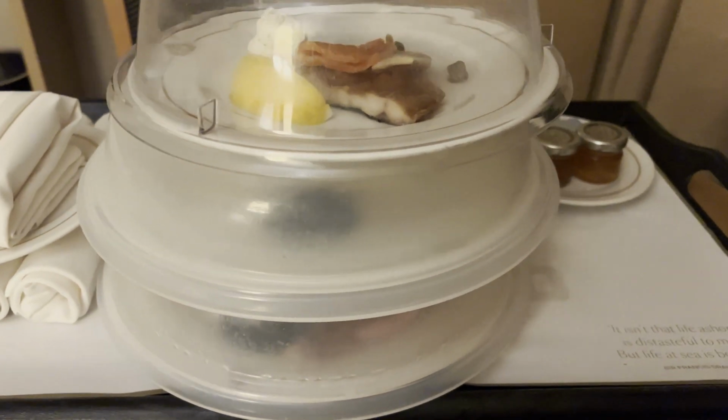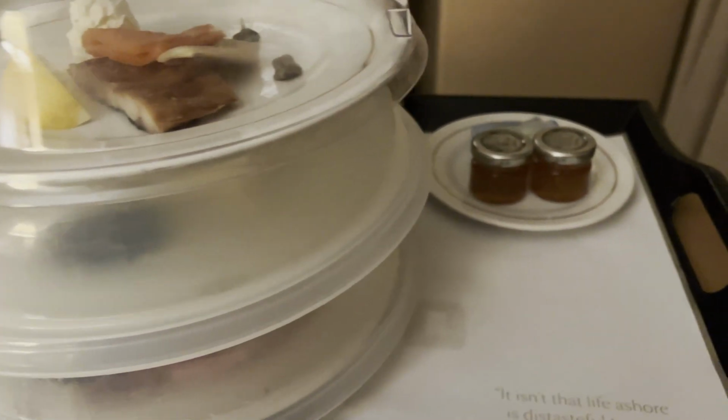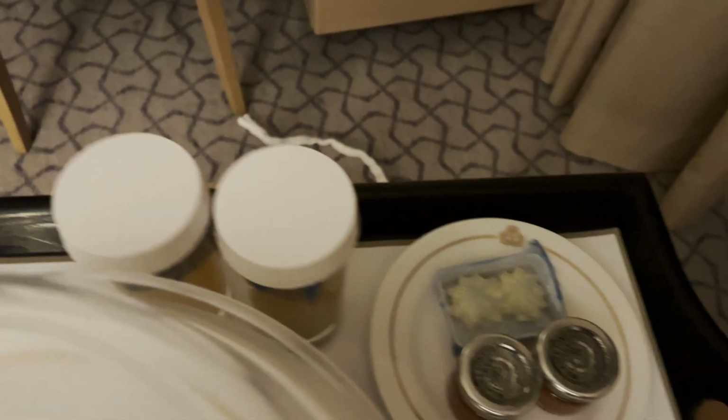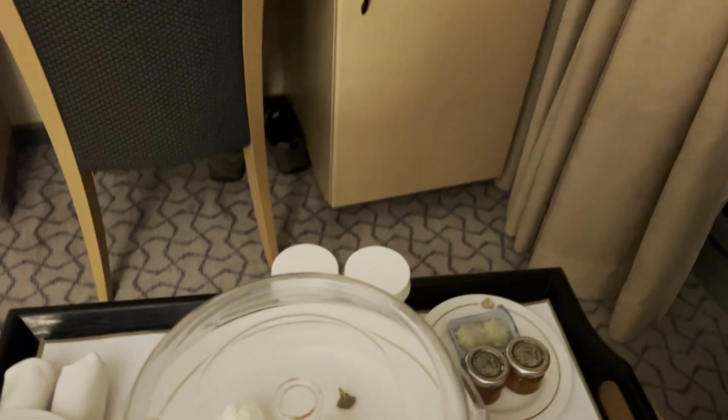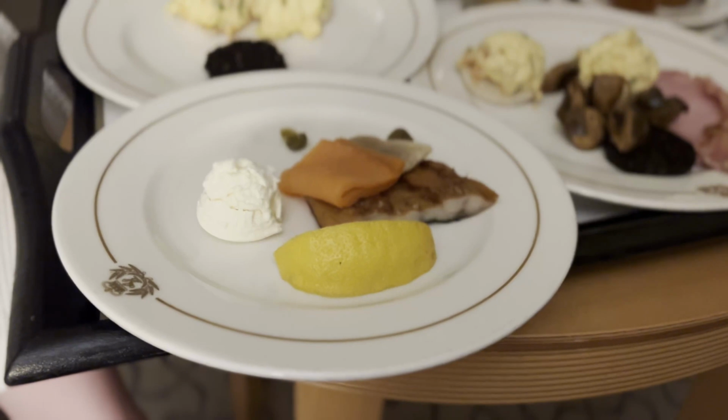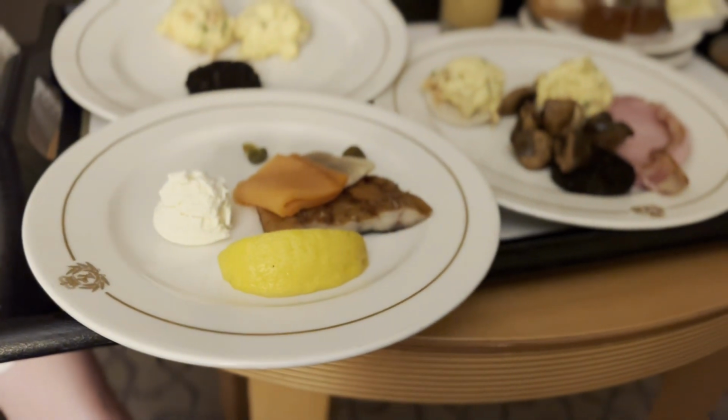Inclusive, which is quite unusual because most other cruise lines do charge you extra for it. You've got to put the menu out the night before, 11, I think it was. And there was a little paper hanger like you're in a hotel. You just fill it in, put it out. I thought it was great.